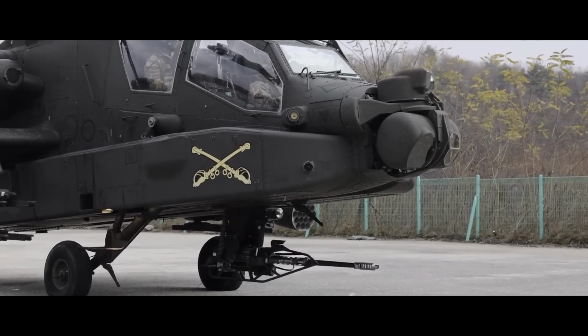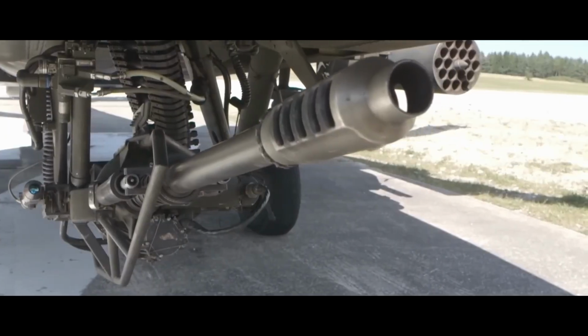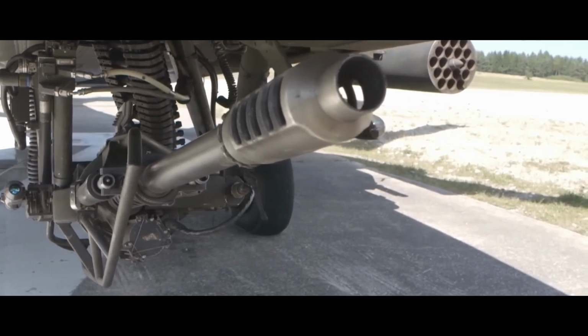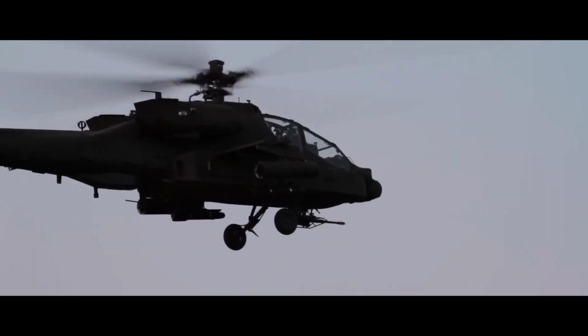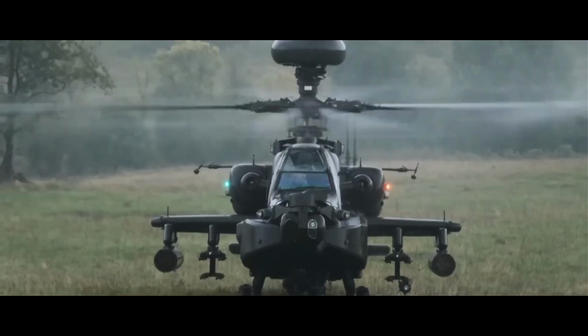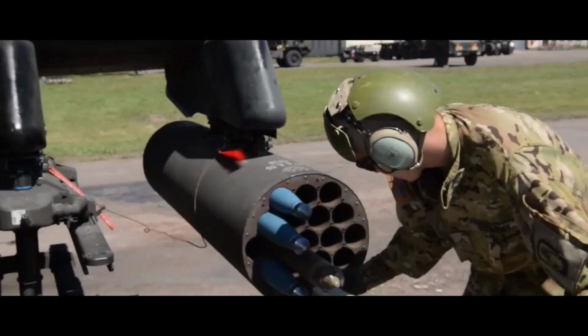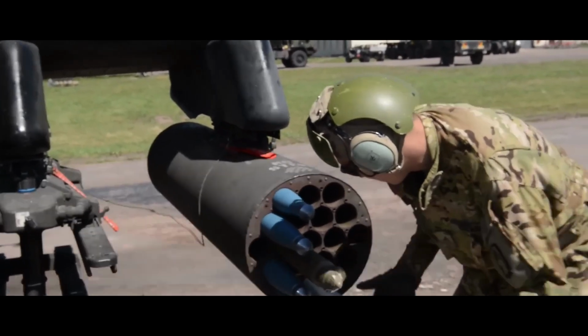Its armament includes a 30mm automatic M230 cannon, capable of firing 1,200 rounds per minute. The aim is controlled by the gunner's helmet. He turns his head and the weapon follows the movement. In addition, small wings offer 4 attachment points for AGM-114 Hellfire missiles and Hydra 70 rockets.